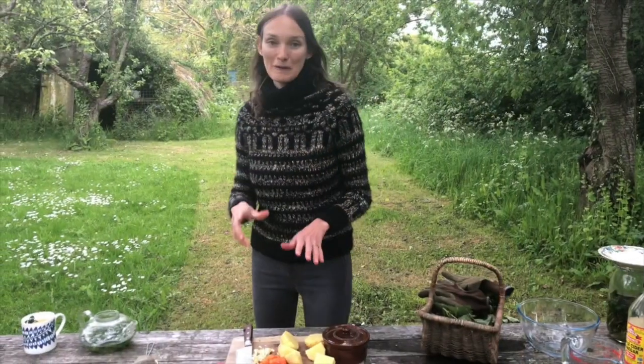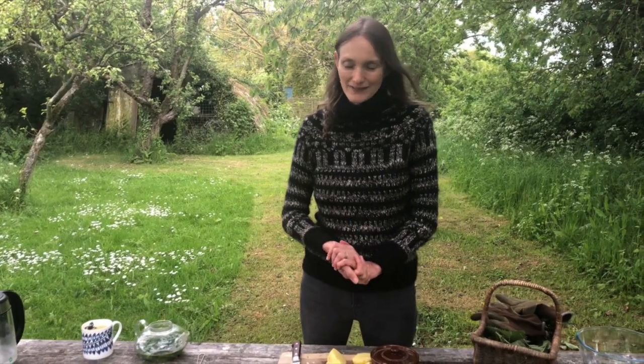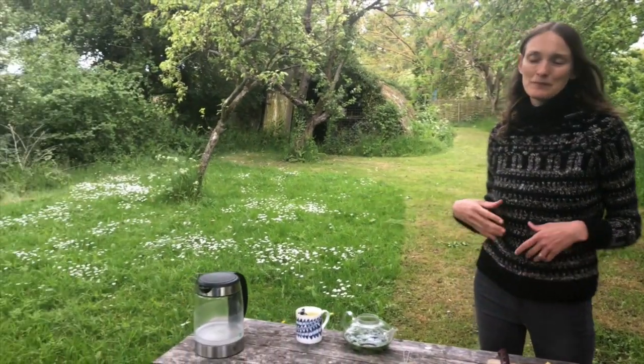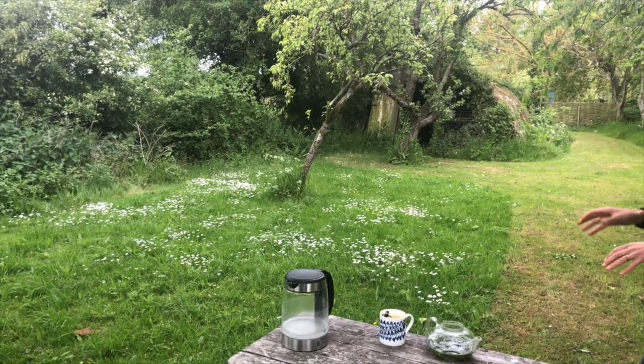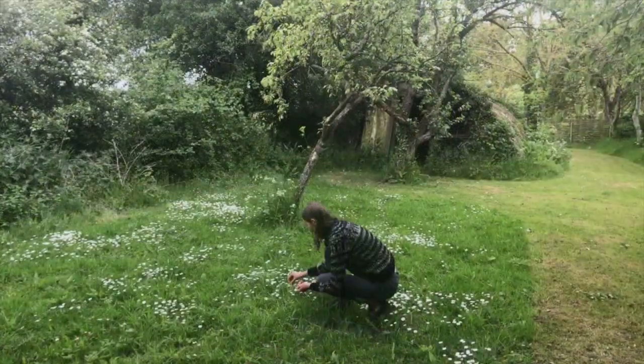Another thing, actually, while we're out here, I love using edible flowers to decorate things, but also because they do have nutrition benefits of their own. So daisies I've been using a bit at the moment as a nice anti-inflammatory herb. So I'm going to go and pick just a few daisies that can be used as a garnish on top of the soup.